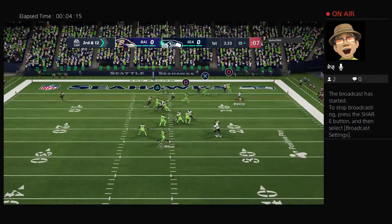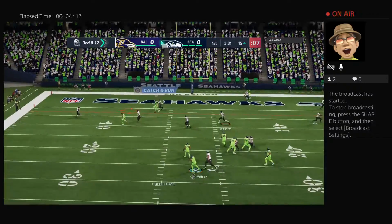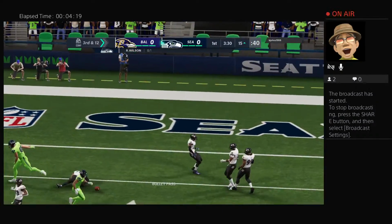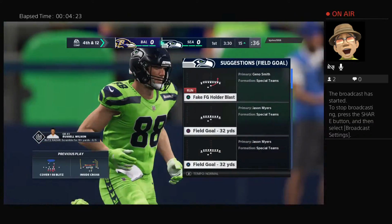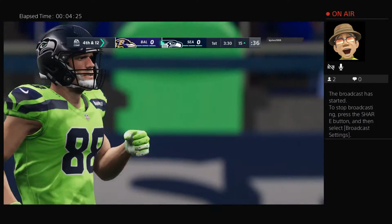Out of the gun, here's Wilson. And that's going to be incomplete. The coverage too good there. The contact popped the ball through, and it's 4th down.